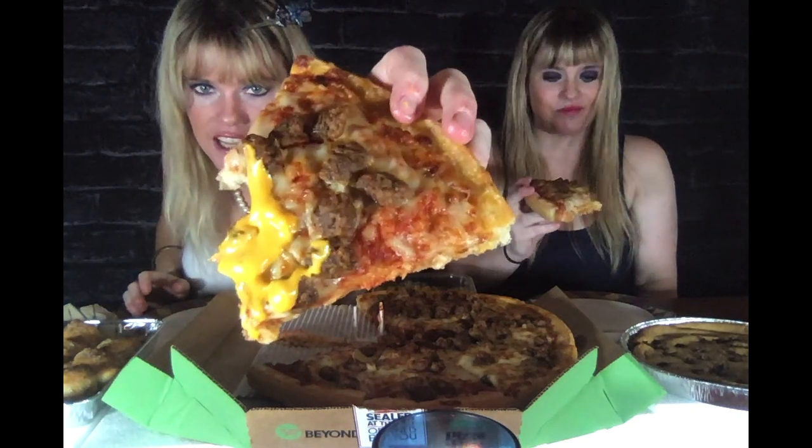Time to eat. Oh, wow. Seasonings. Pizza Hut, nicely done. I watched some of the other videos this morning, people reviewing this, so I was getting really excited because thus far I've only seen positive things. Look how big that sausage is on here. They didn't skimp on the sausage at all.